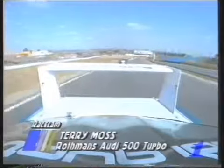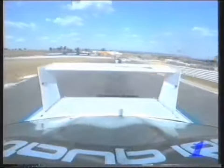As the lights turned to green, Terry Moss swept into turn 1 ahead of Chris Aberdeen, with early signs of extreme distress from the Opel GSI driven by Don Brains. The race cam on the Moss Rothmans Audi picks up the action as the field streamed towards the Nashua corner on the old Kyalami start-finish straight.